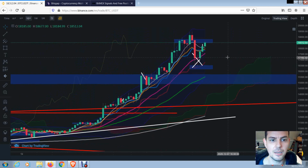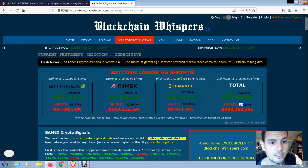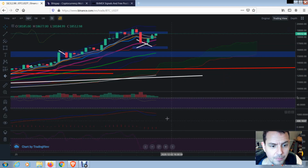Now that is, in my opinion, the most likely scenario. But I can't deny the fact that the longs have stacked so high over the weekend that the buy-in pressure is actually really big.